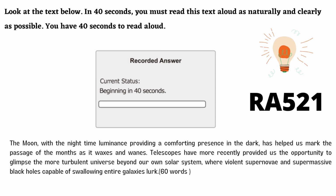The Moon, with the nighttime luminance providing a comforting presence in the dark, has helped us mark the passage of the months as it waxes and wanes. Telescopes have more recently provided us the opportunity to glimpse the more turbulent universe beyond our own solar system, where violent supernovae and supermassive black holes capable of swallowing entire galaxies lurk.